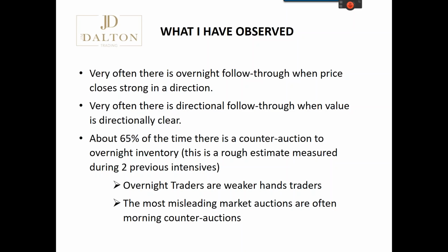And you'll find them buying. I don't know how many times I've looked at it, and the buying takes place one tick above the low of the previous 30-minute bar if the market's going up, or one tick below the high if the market's going down. It's just amazing. So that's very mechanical. They're weaker hands traders. Those are the kind of things that they look at.